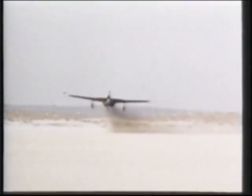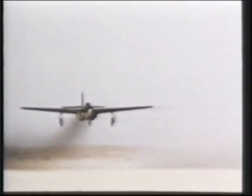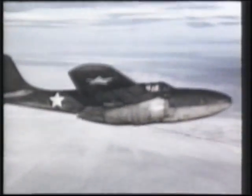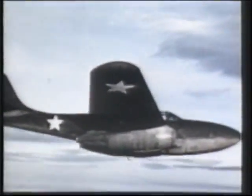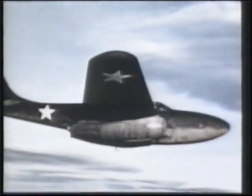The XP-59's engines each produced 1,400 pounds of thrust, and when it flew for the first time in October 1942, it achieved a maximum speed of barely 400 miles per hour. By contrast, the 262 made its maiden flight in April of 1941, and the production model had a maximum speed of 520 miles per hour.